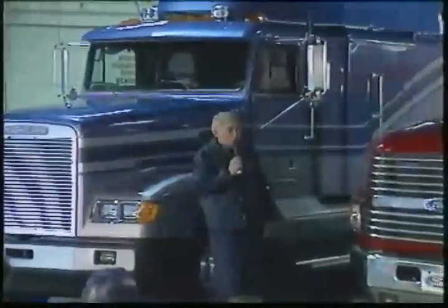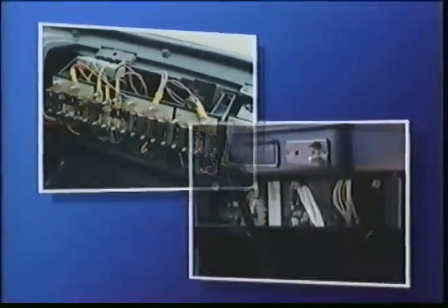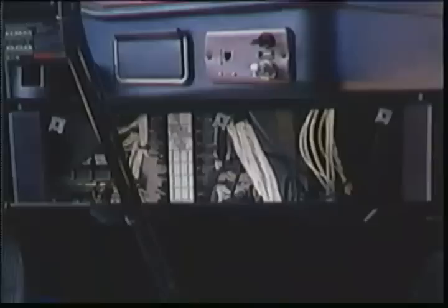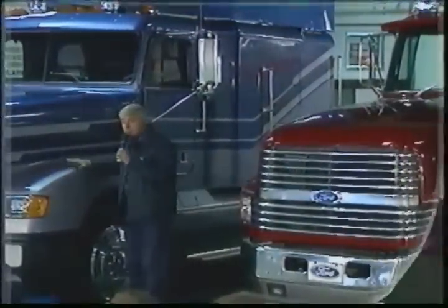Our research groups also picked up on the color-coded wiring as a servicing feature. They preferred that in the Aeromax 120 to the Freightliner's numbered wiring system. Overall, this is a good truck.